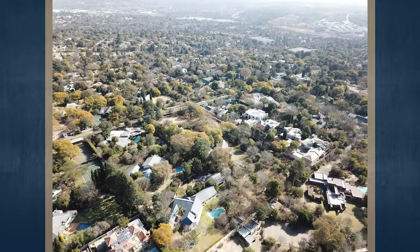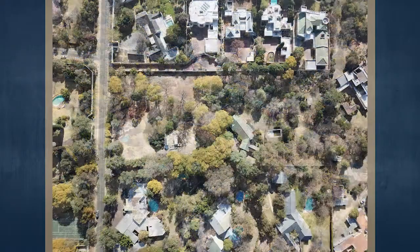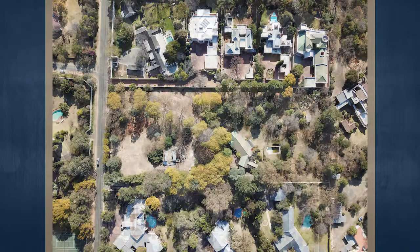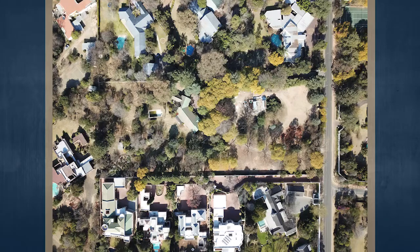Bryanston is one of the most affluent and aspirational residential areas in the northern suburbs of Johannesburg. It is synonymous with large residential properties with sizable gardens and well-manicured lawns, and undoubtedly the number one residential area to be situated in. There is easy access to Bryanston Drive and William Nicol.